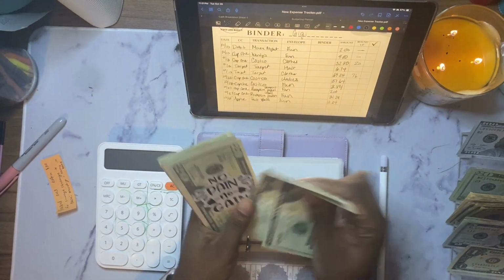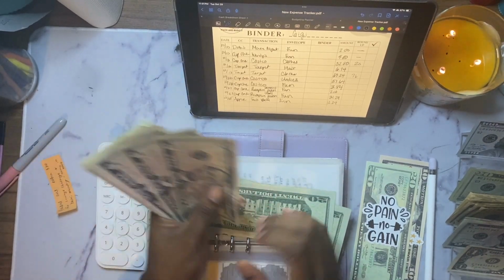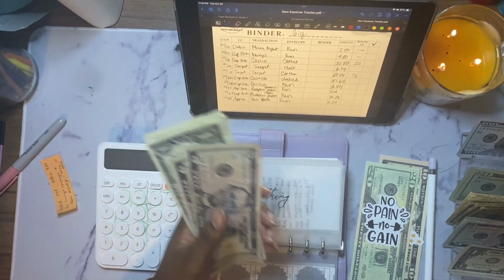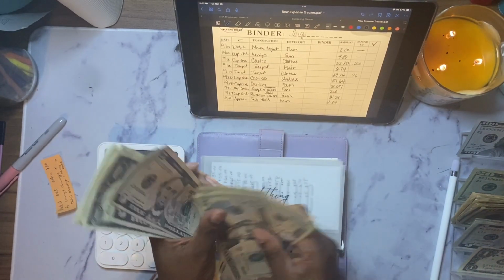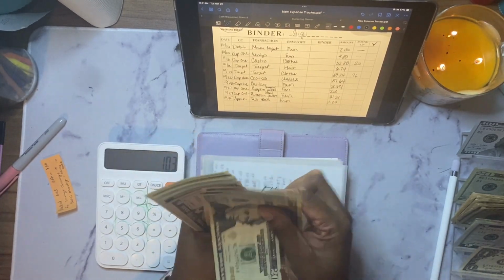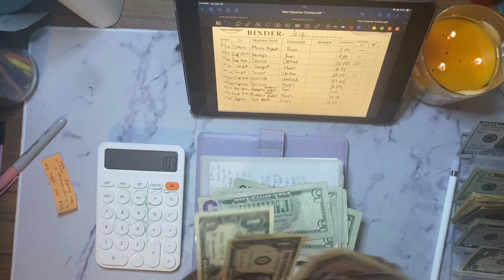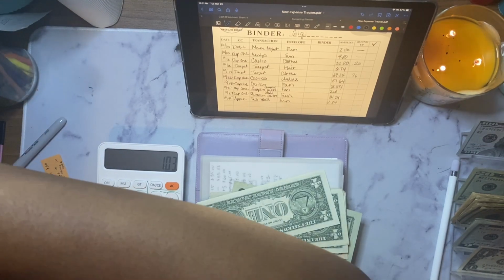So 20, 40. Let's see if I can skip those. I don't think I can though. 20, 40, 50, 60, 70, 80. Nope. I have to pull that 20 at least. Actually, I'm going to pull all of it because you guys know how I feel about having these small bills in here. So 20, 40, 60, 70, 5, 80, 5, 95, $103. So let me get my notepad.